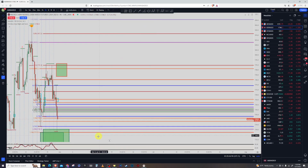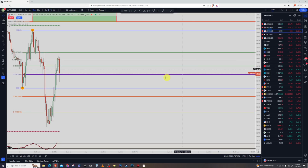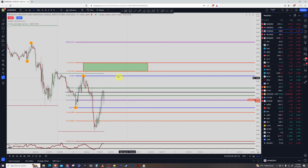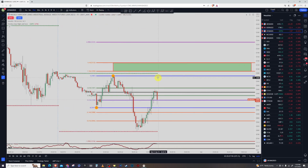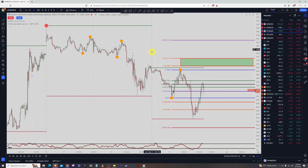It's getting close to being oversold down here, not quite there yet. And then the daily chart is in the middle of no man's land, so that's no help. Going to the Dow Jones. The one we're looking for right now is this trade. You see how it bounced off the 1.414 from that move. So we're looking forward to shorting it when it gets up here to that 1.414 level.